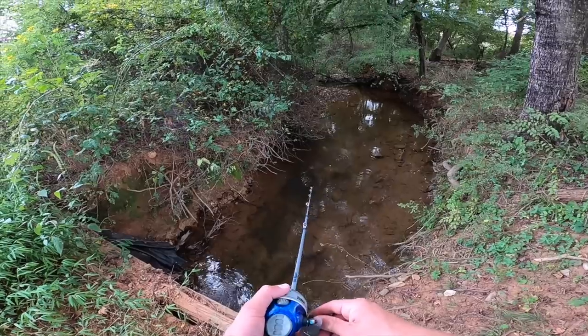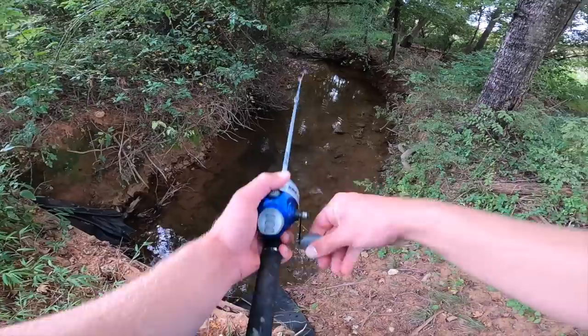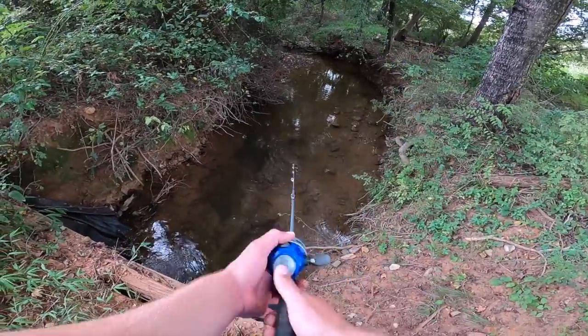I just seen a big one. I want like a big creek chub or something. Man, I just had that one. He just came off, he was actually on there for a good second.